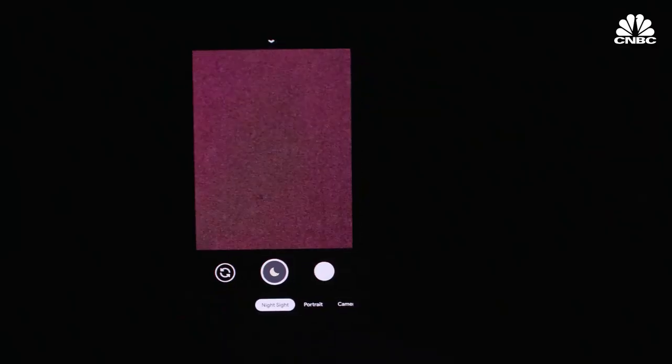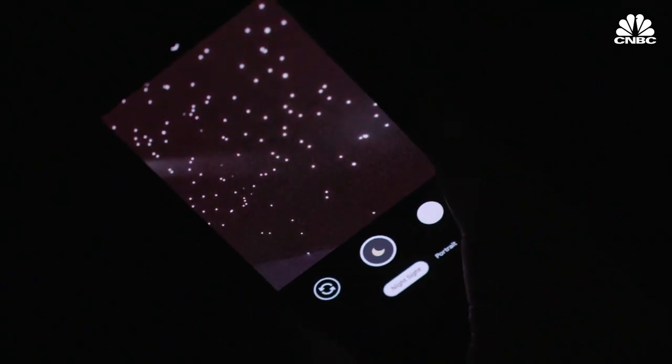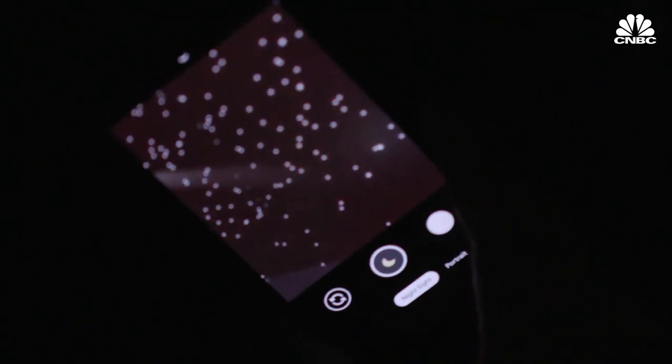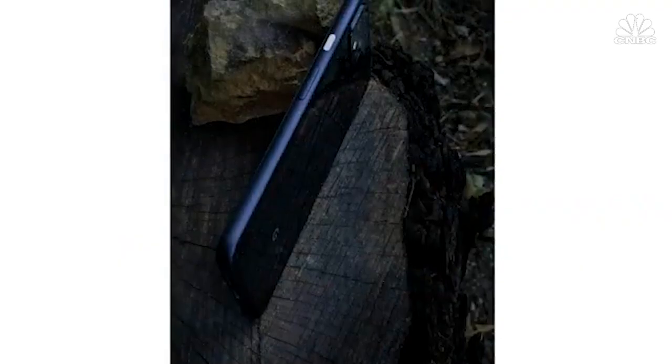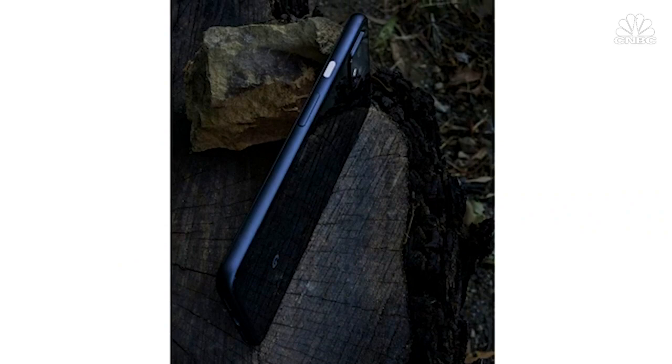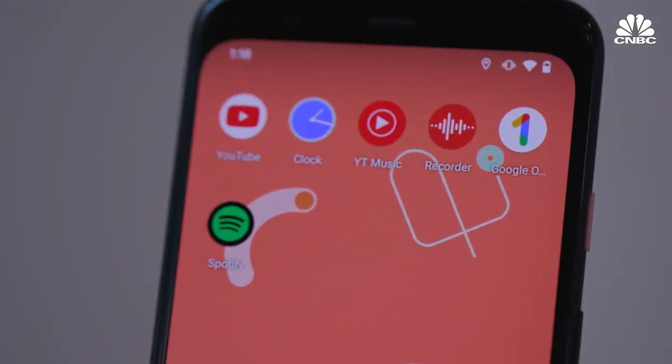So one of the features Google leaked ahead of time was astrophotography, where you can take really good pictures at night, not just brightening the scene, but capturing like the Milky Way on a camping trip. But Google revealed here that it actually takes about 4 minutes to capture that picture, so you're gonna need some kind of tripod or prop it up against a rock, Google said, to get that picture. It's not quite as simple as they let it on to be. We didn't hear much about battery life, although they say it lasts all day, so we'll test that too.